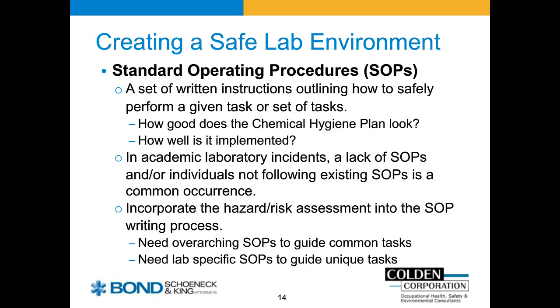Standard operating procedures are super important, as they're a critical part of developing the safety culture to see how well developed the SOPs are. In the more recent tragic laboratory injuries and fatalities we all know about around the country, root cause analyses have identified either a lack of existing SOPs or individuals not following existing SOPs, either because they weren't aware of them or they were taking shortcuts. So the SOPs as a written set of tasks are going to incorporate the hazard identification and the risk mitigation into them in one nugget.